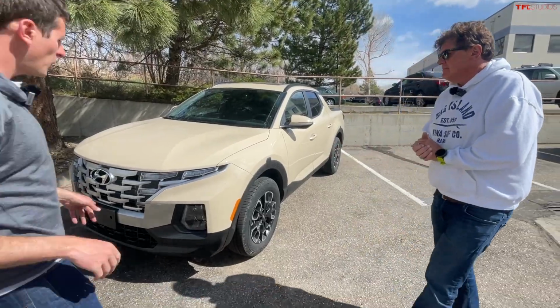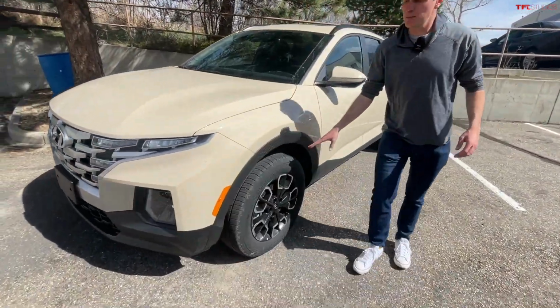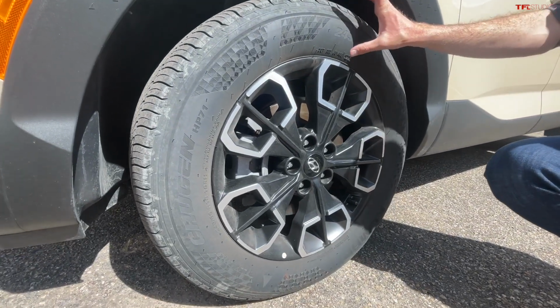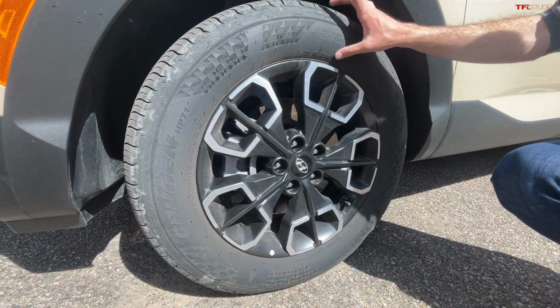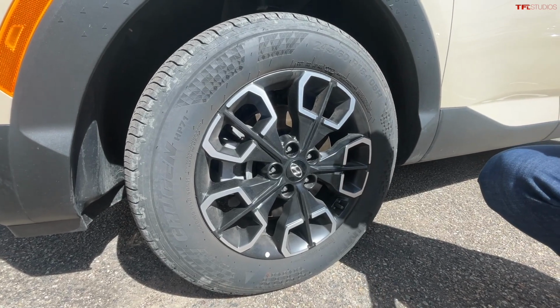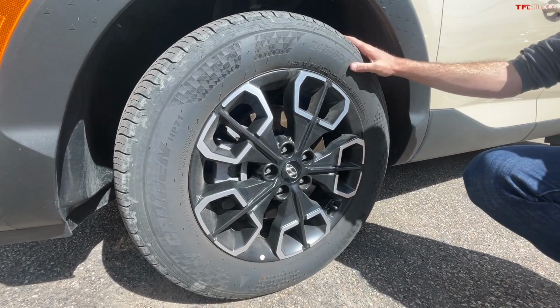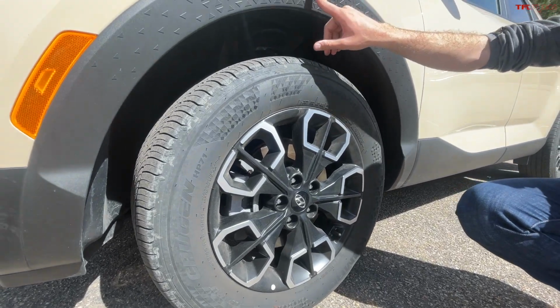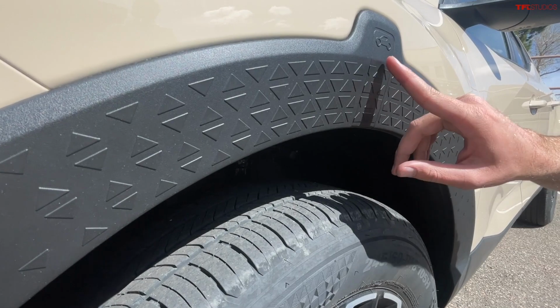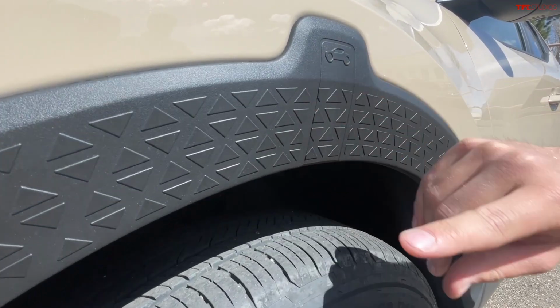When you look at the wheels on this model, 18-inch wheels, the Limited is going to have a bigger wheel, but I love the wheel design on this. I think it's pretty cool, and it means you have a pretty chunky sidewall, which gives it a nice on-road ride. It's 245/60 R18, and this is a Kumho tire. And then lots of weird, kind of crazy little features throughout the Santa Cruz, like these little triangles, the little Santa Cruz emblem there on the fender flares.